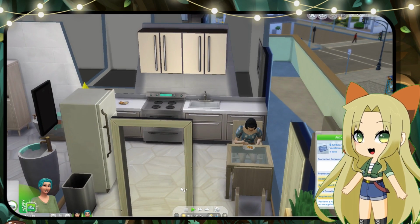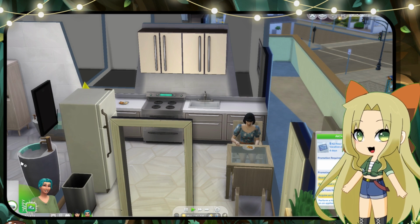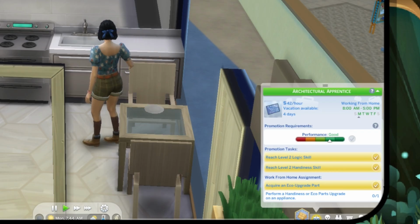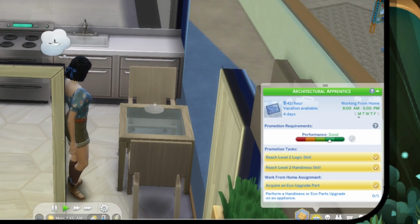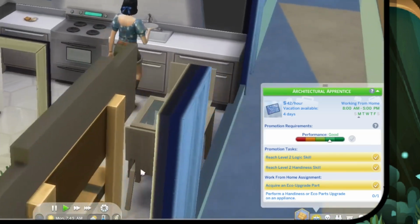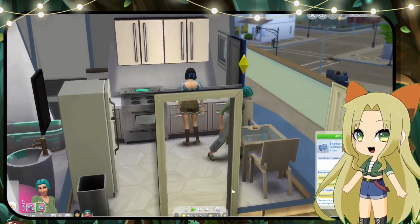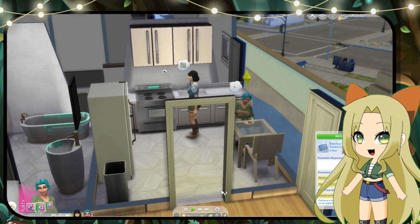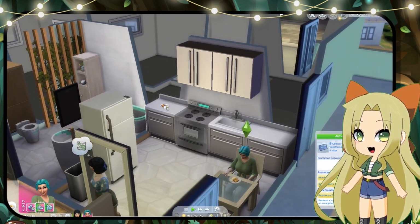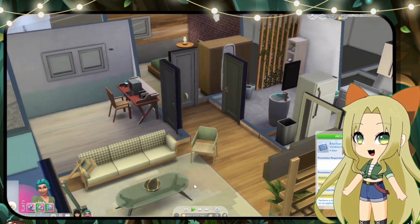But we're going to have Libby work from home today, just so that she can finish her work duties and then get some time to herself. So our work from home assignment was to acquire an eco upgrade part and then perform a handiness or eco parts upgrade on an appliance. I think we will actually finish that part of her work from home task once we get to the new house, because there's absolutely no reason for us to be upgrading anything in the apartment, since we're going to be moving. So there's no reason to waste an eco upgrade part on that.